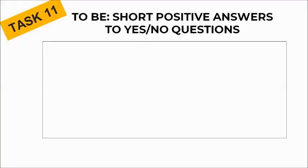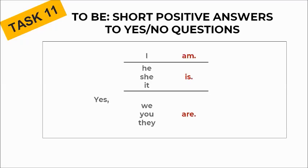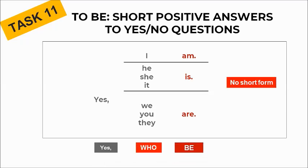Yes, and of course the questions have positive and negative answers. Take a moment to think about the positive answers. When you're ready, let's check them. Here they are. They do not have a short form. And also notice that we do not repeat this an artist or any other information which follows.